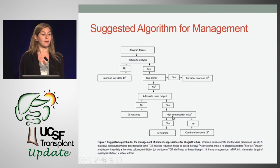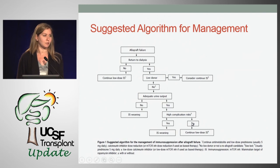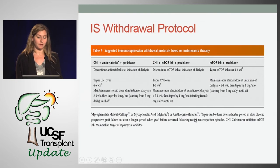you might want to consider that urine output may benefit that patient. But if there are high complication risks, meaning has that patient had a very complex course with multiple infections and skin cancers and other things, if they're high complication risk, you're not going to want to maintain that immunosuppression to maintain the urine output. If they are low complication risk with low evidence of over-immunosuppression, you can continue potentially the immunosuppression, weaning. So that's a suggested algorithm.